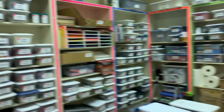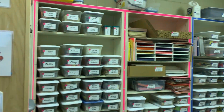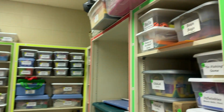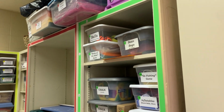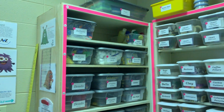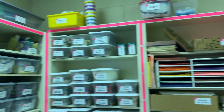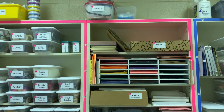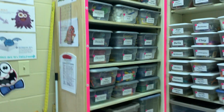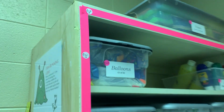Here we are. Okay, so every single shelf and area has been color divided. Lindy has done a fantastic job in organizing this. Okay, so the first area, pink, that is crafts. So anything craft related is going to be on these shelves. In addition, she also has it numbered.